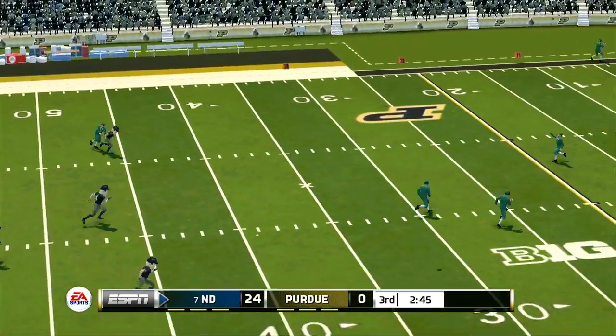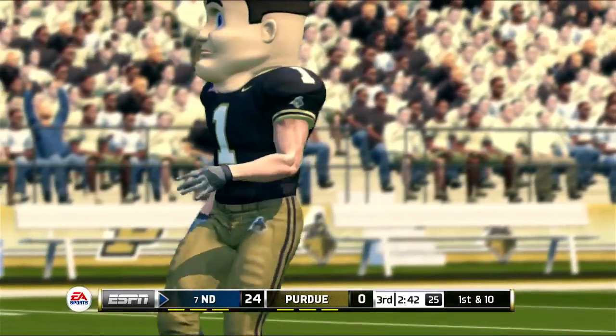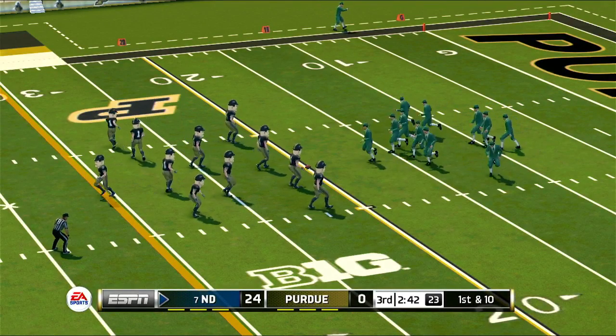He really got a hold of that one. This one will go into the end zone, and they'll bring it out to the 20. The offense will be hoping they can move the ball as well as they did on their last drive.